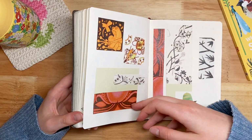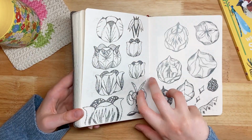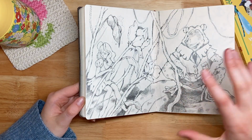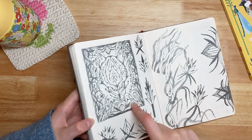Just planning out the design for my pots, and then this is something different now. So that's all the sketchbook stuff. Now I'll show you all the loose things I had. I'll start by showing you the finished piece that I did for this.